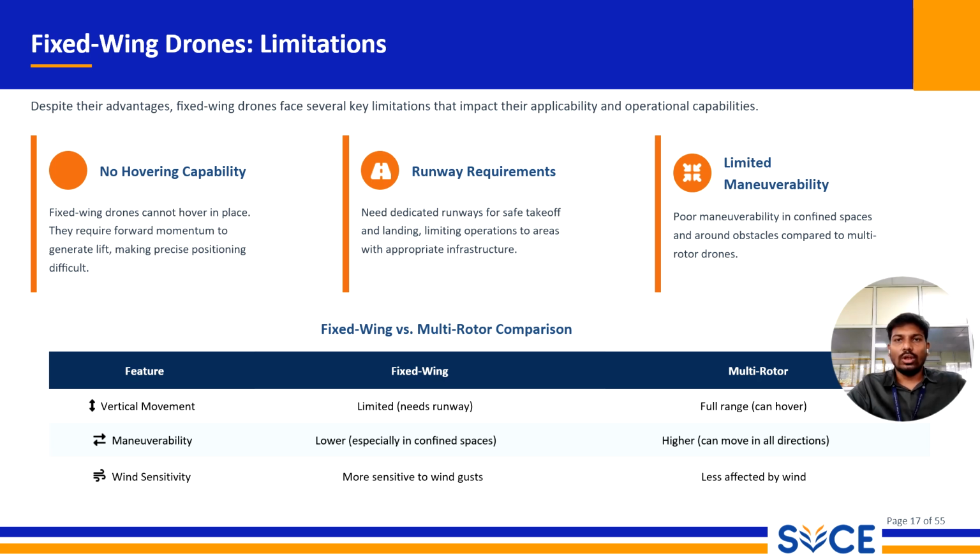You cannot use a fixed wing drone to perform a detailed close-up inspection of a specific blade of a wind turbine, or to provide persistent aerial security over a single point, or to act as a stable platform for filmmaking, capturing a static shot. The best it can do is circle a point of interest, which is fundamentally different and a far less precise capability than the rock steady hover of a multirotor.